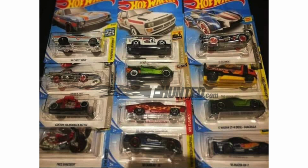Now, these next few photos show off a bunch of cars from the C-Case, and some of them are new to the case, while others are carryovers from the previous case. On the left side is the 68 Chevy Nova, Hollinator, the custom Volkswagen Beetle and Tire Shredder. Down the middle is the Audi Sport Quattro, a green Sandivore, the Ford Torino Talladega, and a 2018 Camaro SS. Then on the right is the Super Chrome Electrac, the Hollinator, Guaczilla, and a 95 Mazda RX-7.